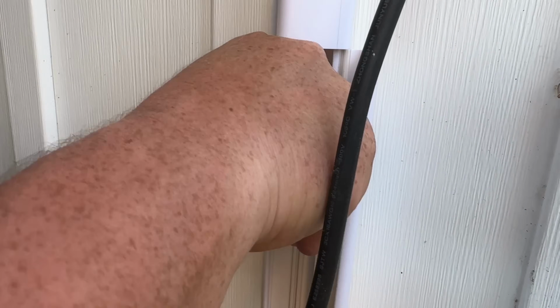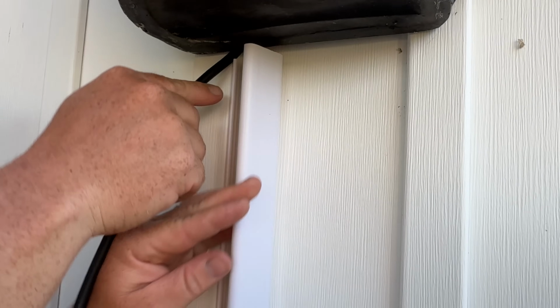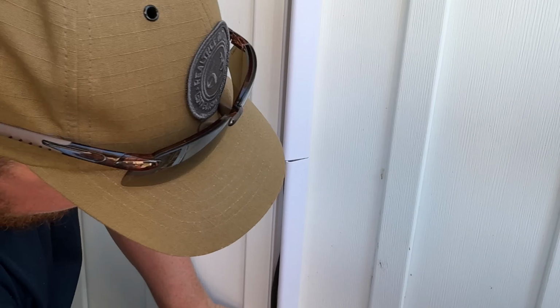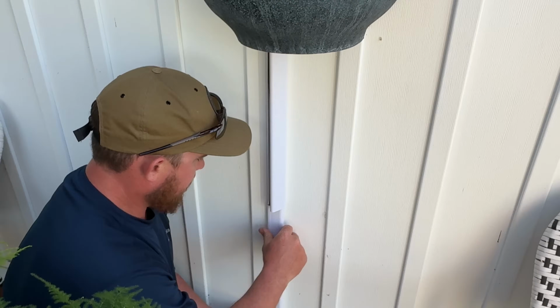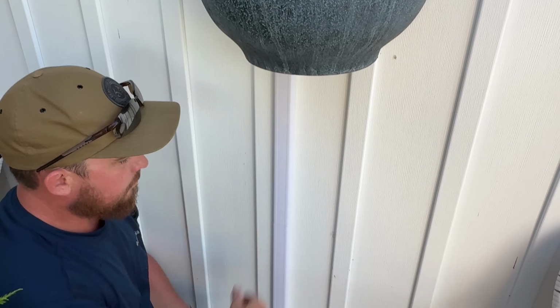But I did not like this cord showing, so I bought this little cord cover, it's supposed to be for if you have your TV mounted. But I thought about it and was like, oh, I should get that because it would match our vinyl. We could line it up against it, and then we wouldn't even see the cord, and this would be a lot less noticeable. So we're just going to go ahead and stick that on there real quick.